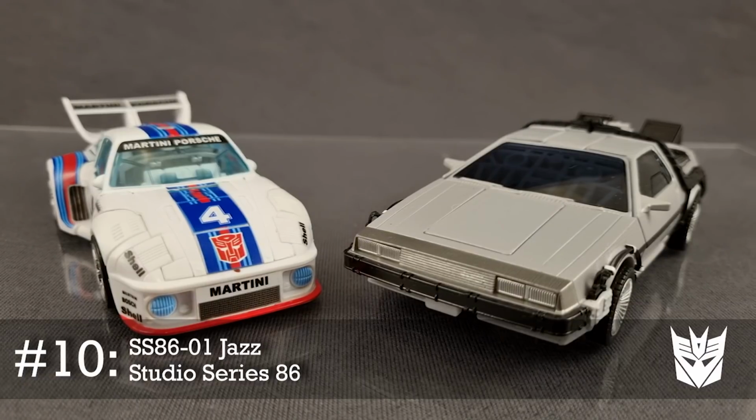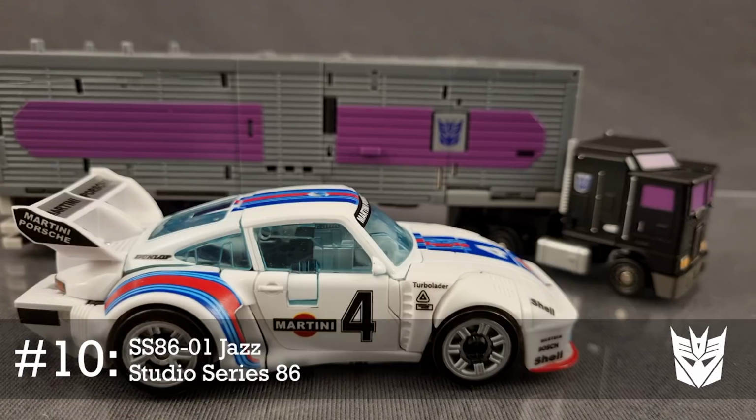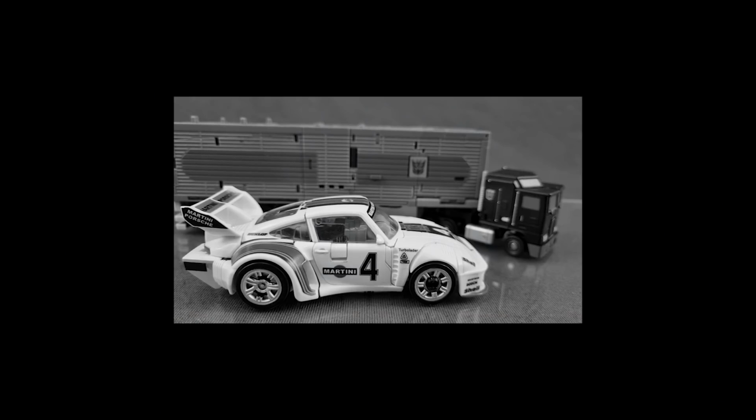It definitely makes the best aspects of this figure even better, and if you are a fan of the figure, well, you're in for a real treat. Now stop telling me that getting the shoulder cannons make him finally good. That's not how upgrade kits work, that's never been how they work.